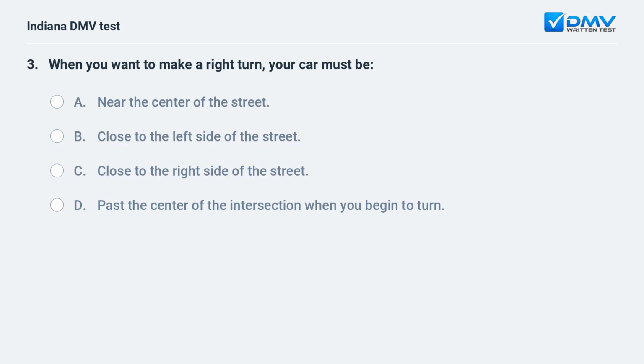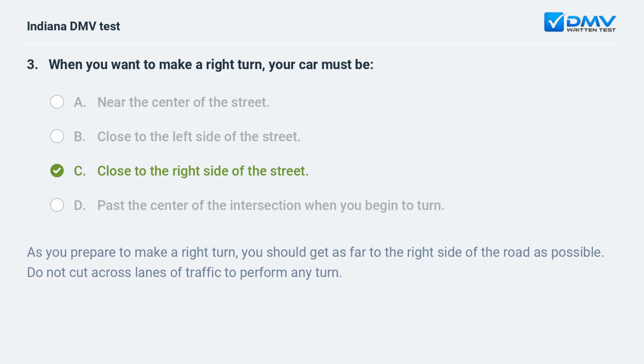When you want to make a right turn, your car must be a. Near the center of the street, b. Close to the left side of the street, c. Close to the right side of the street, d. Past the center of the intersection when you begin to turn. The answer is c. Close to the right side of the street. As you prepare to make a right turn, you should get as far to the right side of the road as possible. Do not cut across lanes of traffic to perform any turn.